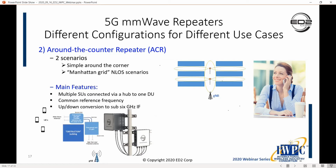So there will be multiple service units that are connected through a hub to the donor unit. They're still served by the same reference frequency, so all the units are synchronized. The system uses the high band frequency that is collected at the DU, which is down converted to IF below 6 gigahertz. Then at the SU, it's up converted back again and retransmitted.